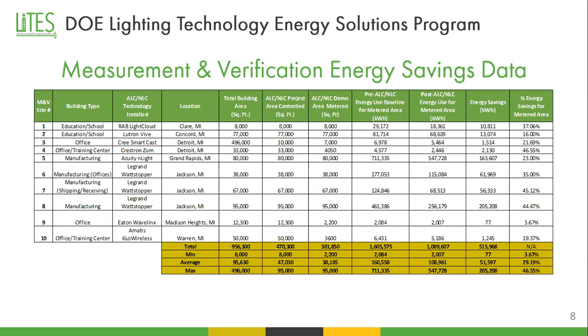To get the information as far as lighting and how much the savings were, there was one site that we had baseline energy readings for. The rest of them were all extrapolated from the information that we received from the meters. That was because most of the facilities wanted to have their metering done and receive their incentive payments in a timely manner.